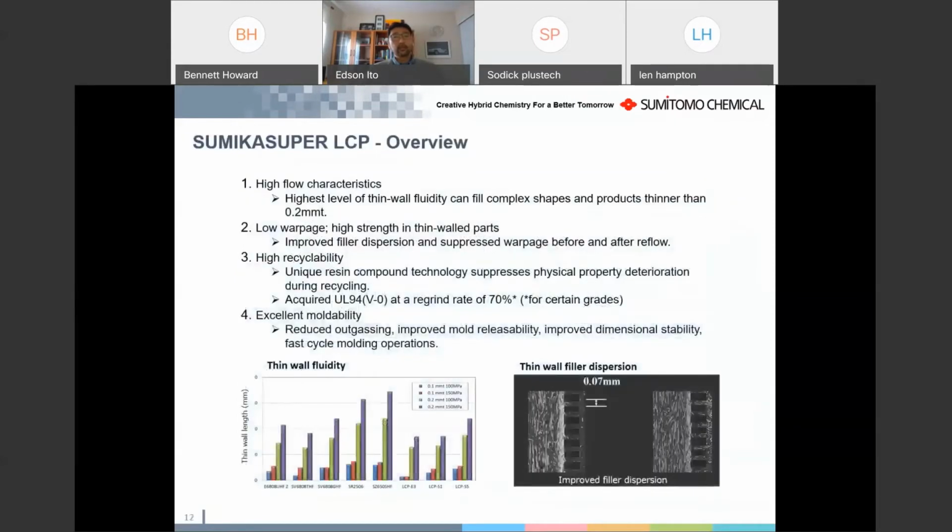With all of that, what can we do with LCP? So one of the parts is definitely the high flow properties that this material will have. To have an idea, we mold parts that are around 0.2 millimeters or below that level. Just to have a little bit of a sense, it's pretty much like molding if you get an A4 piece of paper and fold it 4 times, it's pretty much that wall thickness that we can mold. In certain cases it is even below that, 0.1 to 0.15, which would be like almost getting a stack of 2 A4 papers together. So this gives you a sense of how challenging those thicknesses are.